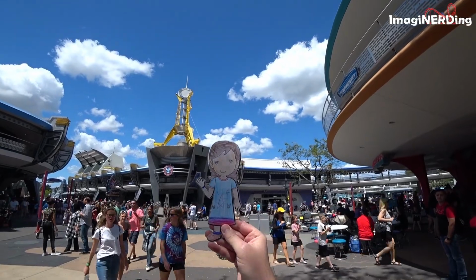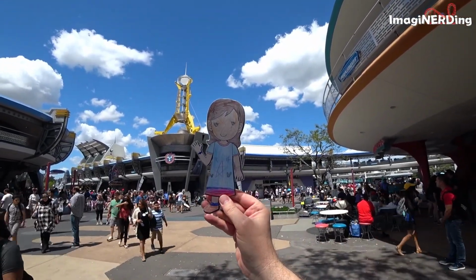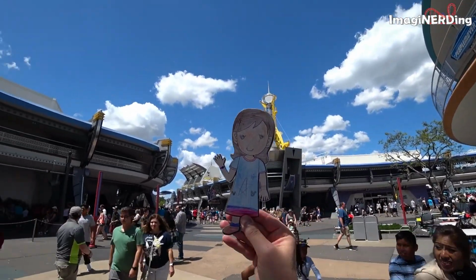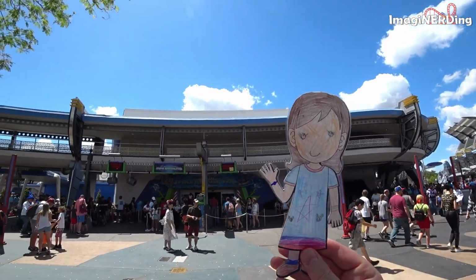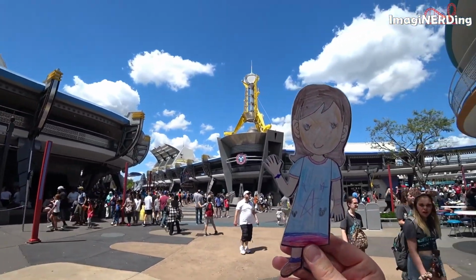Flat Peyton and I have made it to Tomorrowland. And this land didn't open up with the, well, it was open, but not a lot of the attractions were open when the park opened in 1971. But everybody's favorite one is Buzz Lightyear's Space Ranger Spin. And up above it is the People Mover, which is one of my favorite rides in the whole park.